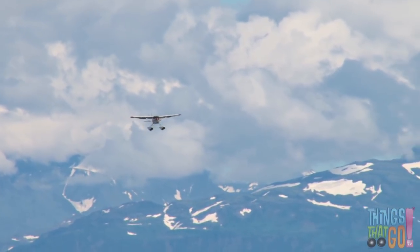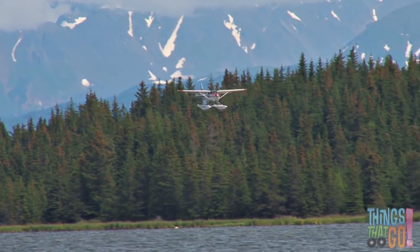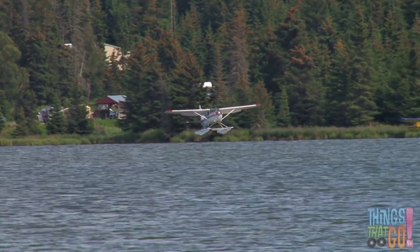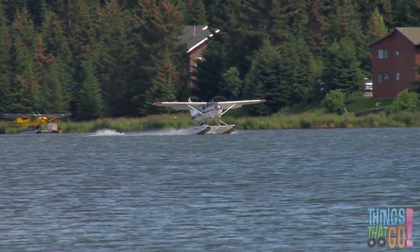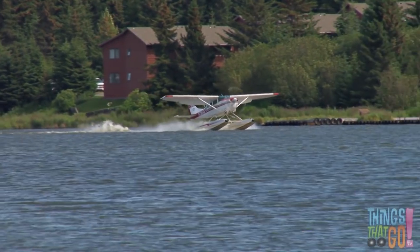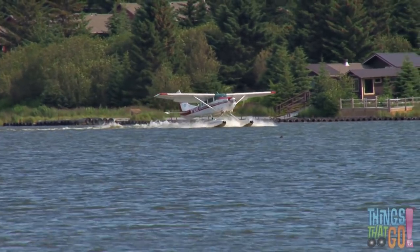Out of the clouds comes the seaplane. Would you like to see it land on the lake? Looks like it's coming into land now. And splash! A seaplane touches down on the water. Did you know that some airplanes could take off and land on water? Aren't seaplanes clever?